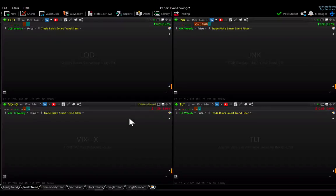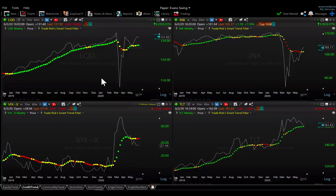If we go further down the list and take a look at some other markets, investment grade credit and junk bonds are both trying to march higher here, in kind of transition mode on junk.